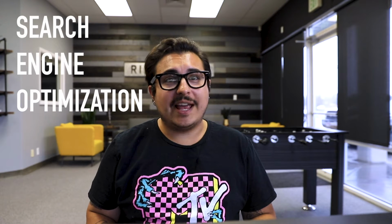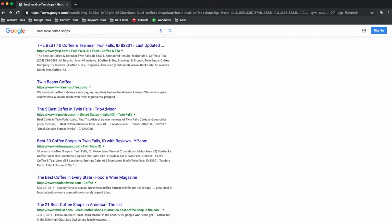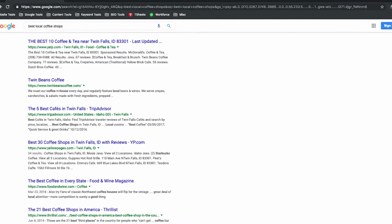SEO is an important part of any business's online presence, but most people don't know what it is or how it works. So, what is SEO? SEO stands for Search Engine Optimization. Essentially, Google has a certain criteria that it's looking for a website to fill in order to place it higher in the search queue. The better your site fills that criteria, the better you'll be ranked.